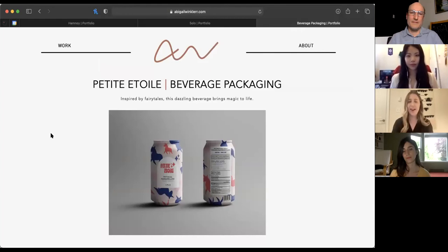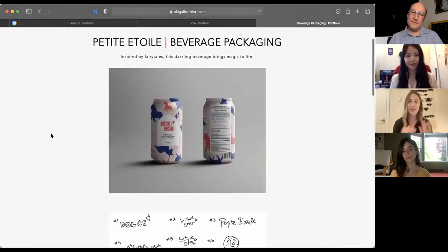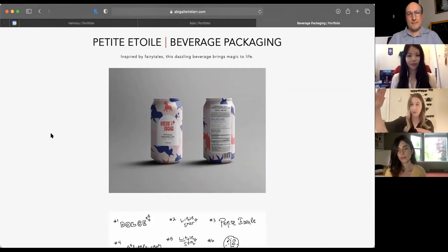So the Petite Étoile actually means little star. And so I wanted to represent the idea of when you wish upon a star. The actual logo and the title itself is sitting in a little window, like a castle window where you look out and see the star and wish upon it. And I wanted it to be very fun and playful.